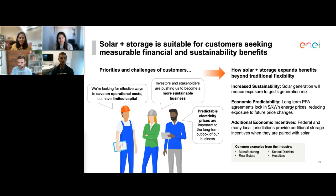Yeah, so I think a lot of you have a pretty good idea of why solar and storage is valuable. You're all here attending this webinar. But just to highlight, it is really these priorities and challenges that customers and businesses are facing that drive and shape the development of custom projects for these businesses. The main three things we're really seeing a lot of demand for from businesses across the country are, first, operational cost savings. As electricity has been quite volatile in the last handful of years, and is often a big part of the operational cost stack, customers are really looking for a way to reduce this and also stabilize it over time.